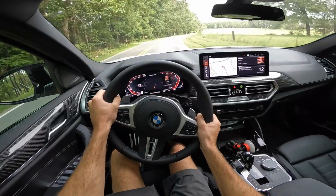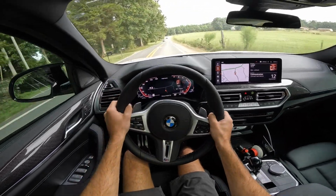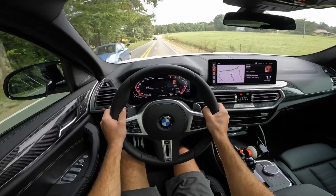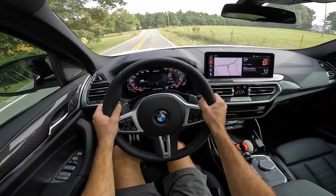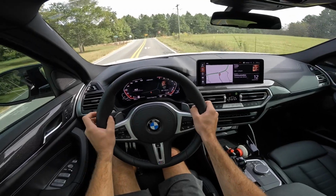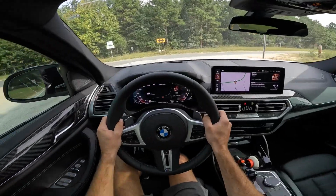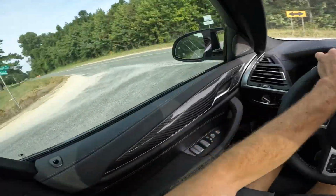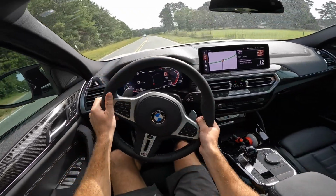And we're still in sport mode, second gear. Here we go. The shifts are also very, very smooth and very, very quick. So they are actually something that, if you're buying this, I hope you're using them, because it just adds to that fun factor of being behind the wheel.